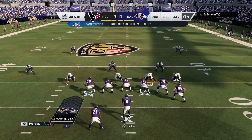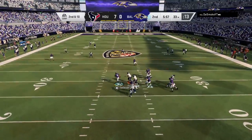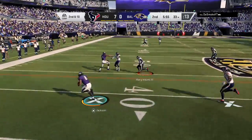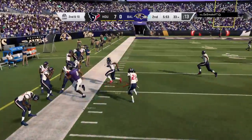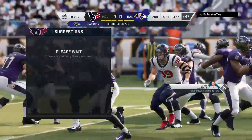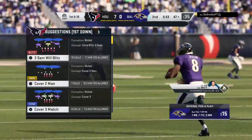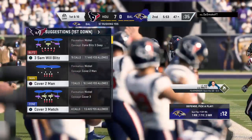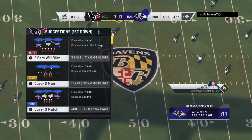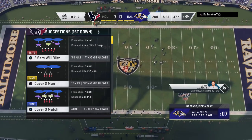So it's 2nd and 10. Jackson. And he's going to keep it here. And take this to the other side of midfield before going out of bounds. Lamar Jackson, such a threat with those legs, able to improvise and get the first. First and 10 at the 47-yard line.